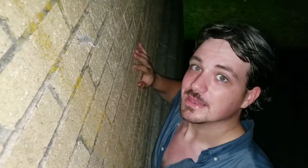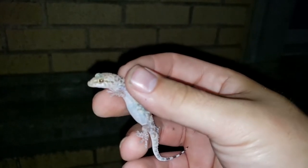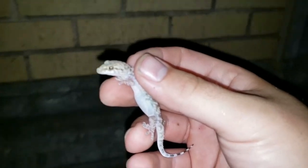Okay, so we found ourselves a little beauty right here, and I believe she's pregnant. I wish she'd come back down so we'd get a look at her, though. Come on, girl. Come here. I got her. So as you can see here, we got lucky enough to find two of these guys. Look at him just scurrying away. Now back over to her, it gets in focus. You can see her just sitting here.